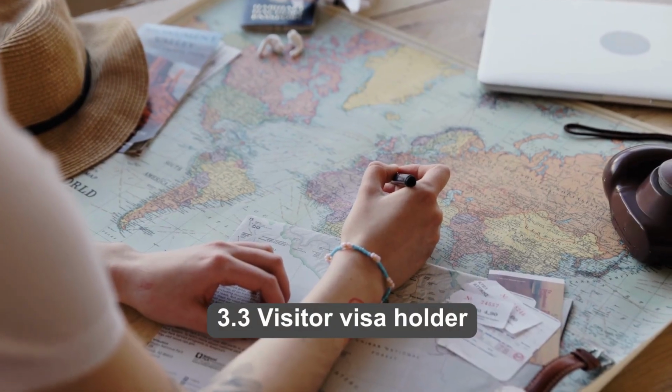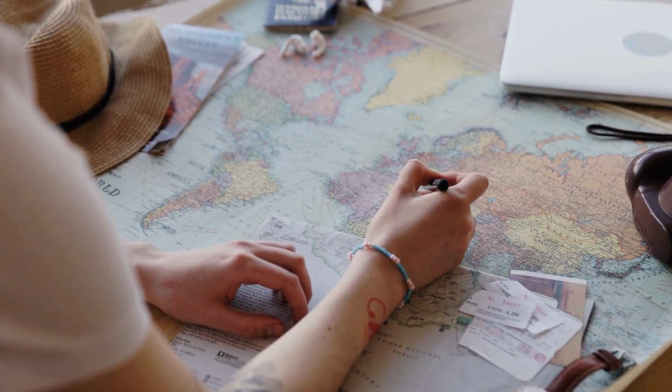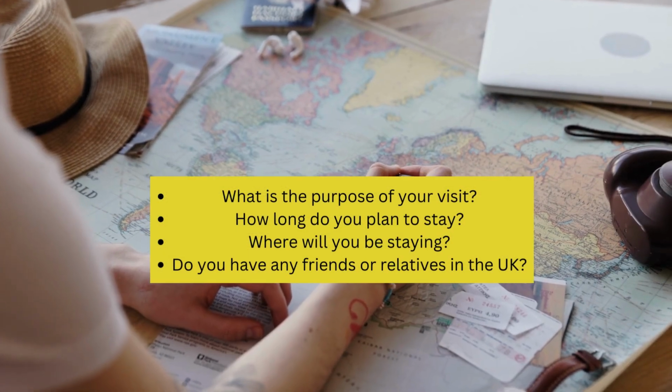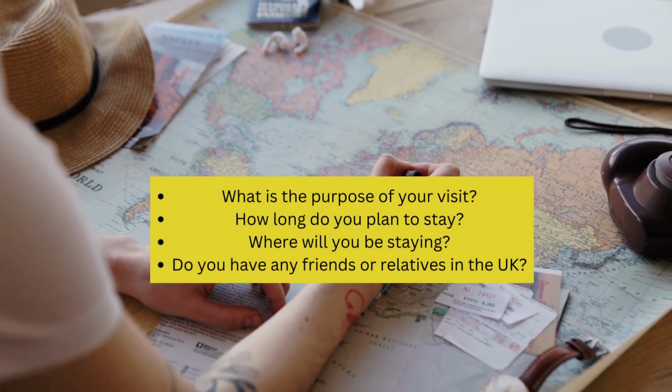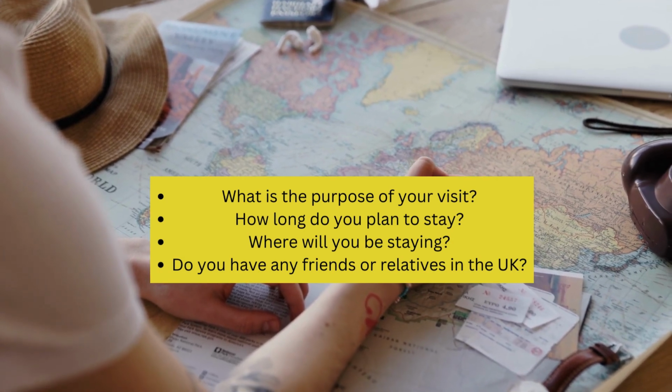3.3. Visitor visa holders. If you're entering the UK on a visitor visa, you may be asked about your plans during your visit. Questions could include: what is the purpose of your visit? How long do you plan to stay? Where will you be staying? Do you have any friends or relatives in the UK?